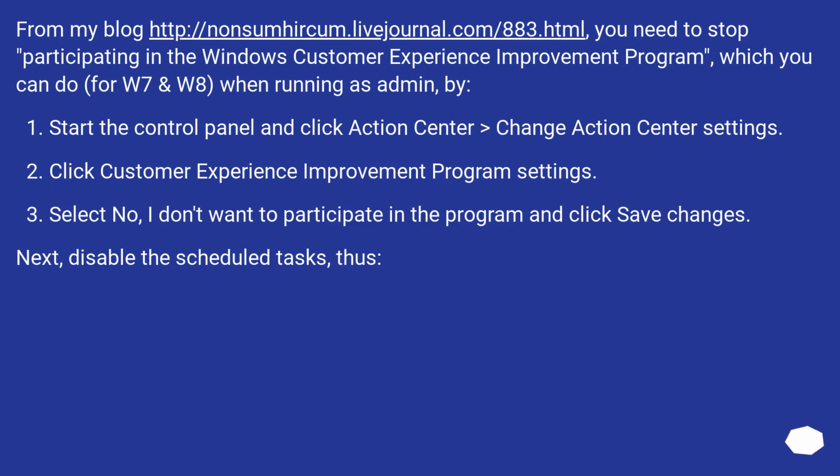From my blog, you need to stop participating in the Windows Customer Experience Improvement Program, which you can do, for W7 and W8, when running as admin, by starting the Control Panel and clicking Action Center > Change Action Center settings. Click Customer Experience Improvement Program Settings. Select "No, I don't want to participate in the program" and click Save Changes.